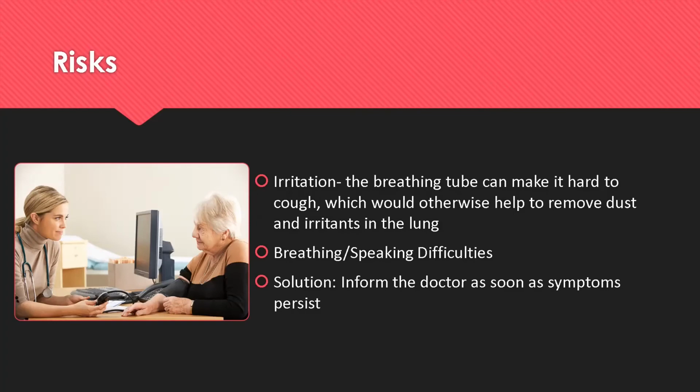There is also the possibility of irritation, as the breathing tube can make it hard to cough, which would otherwise help to remove dust and irritants in the lung. Likewise, patients on a ventilator will be unable to speak due to the breathing tubes passing through their larynx, which is a voice box containing our vocal cords. Therefore, even after use, doctors will regularly ask patients if they are having difficulties breathing or speaking, as it is known that the breathing tube can indeed damage the voice box.